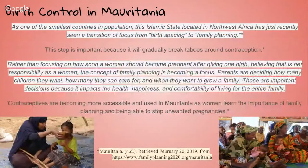Birth control in Mauritania. As one of the smallest countries in population, this Islamic state located in northwest Africa has just recently seen a transition of focus from birth spacing to family planning. This step is important because it will gradually break taboos around contraception that are held in the country.